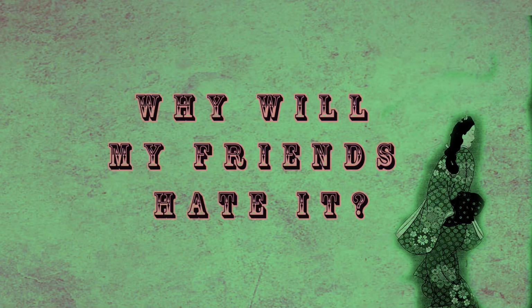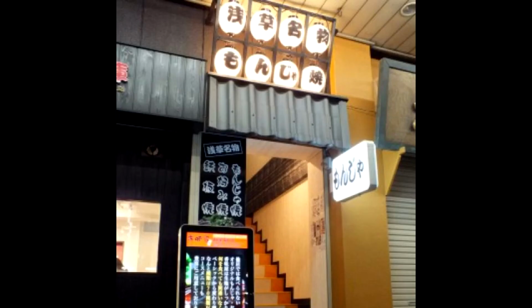Why will my friends hate it? Because it looks like puke. And there's the indignation of cooking your own food in a restaurant. Where can I get it? That's right, you guessed it. This place, Kamiya in Asakusa.